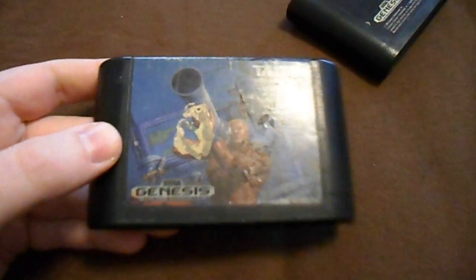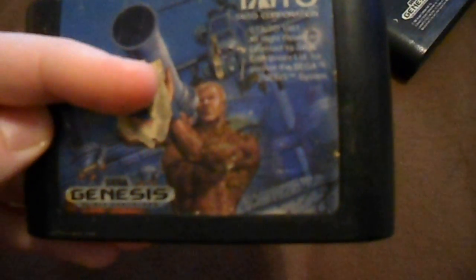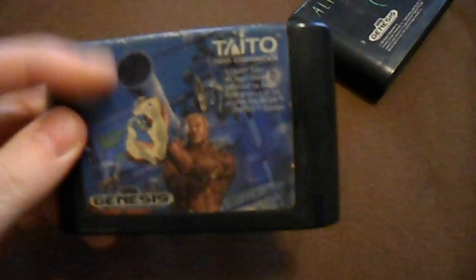This is Thunder Fox. It's a little bit worn. It's got some sticker damage there. The top's pretty good. Shape overall, a little bit sticky. This was only $4. Thunder Fox is getting harder and harder to find. Let me see. Two of these are from a different store.